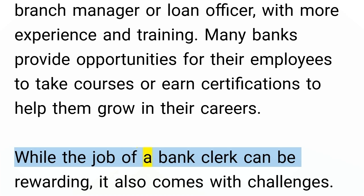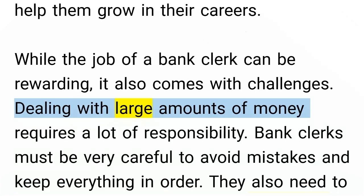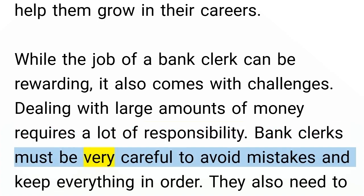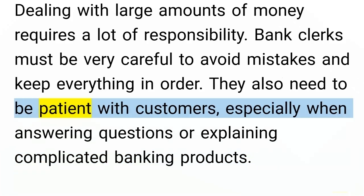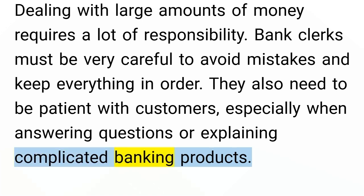While the job of a bank clerk can be rewarding, it also comes with challenges. Dealing with large amounts of money requires a lot of responsibility. Bank clerks must be very careful to avoid mistakes and keep everything in order. They also need to be patient with customers, especially when answering questions or explaining complicated banking products.